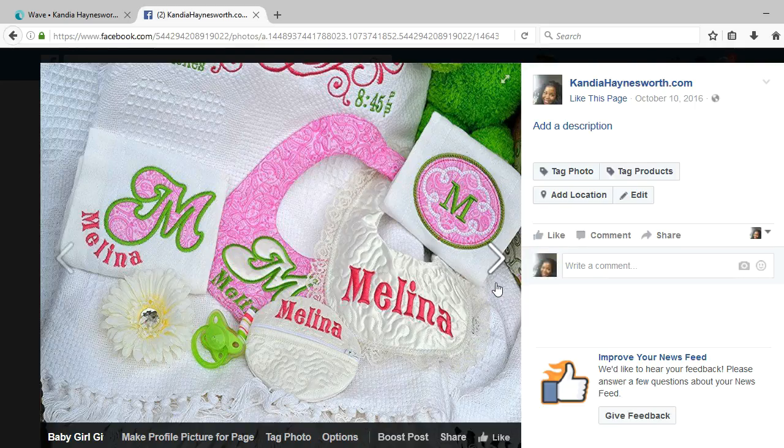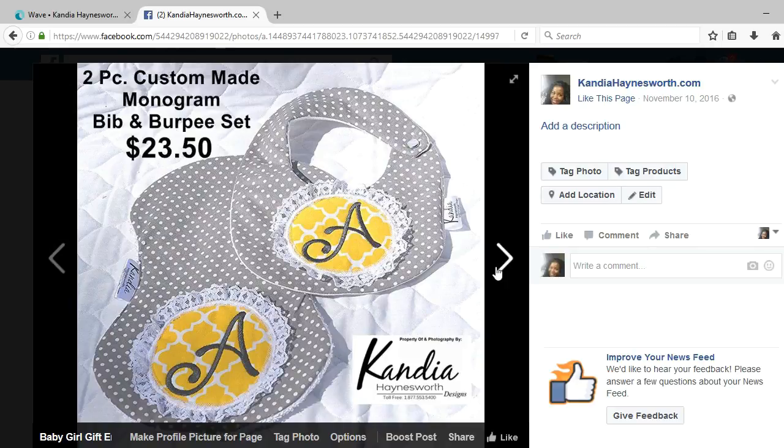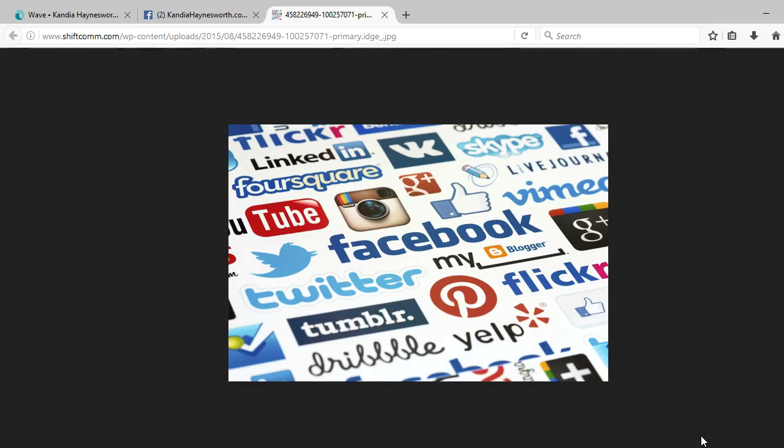Embroidery service contracts at Kandia Haynesworth Designs are generated for all ensembles and gift sets regardless of size. So when a customer receives an electronic invoice via email from CandiaHaynesworth.com, it is only after correspondence has been made between the customer and I via text, private messages on Facebook, private messages sent on YouTube, Instagram, or by email.